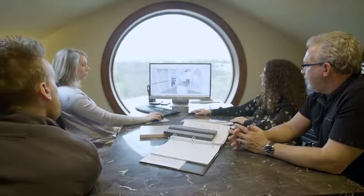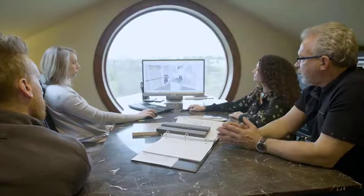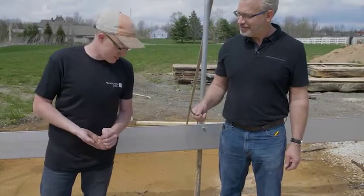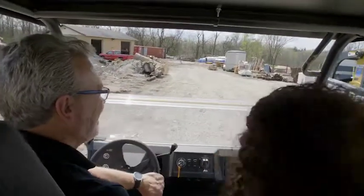We are very lucky. We have such a great support group around us. It allows us to really design and hand off and get help from so many people around us that we can really do what we love to do and branch off into all these new areas.